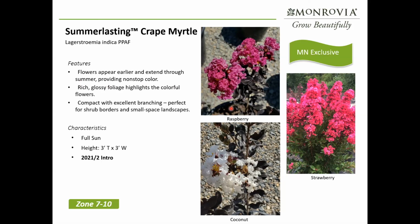Summerlasting Raspberry is really, really neat. It's the earliest flowering black foliage variety of crepe myrtle on the market. So weeks before any other black foliage is in bloom, the Summerlasting Raspberry will be showing off beautiful hot, hot pink flowers. Crepe myrtles usually rebloom, but they rebloom after you deadhead. But Summerlasting Raspberry will rebloom even without the need for deadheading. So really special, lots of blooms without any additional input or any additional effort by the gardener. So really quite cool.